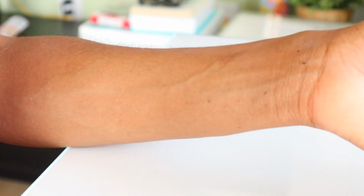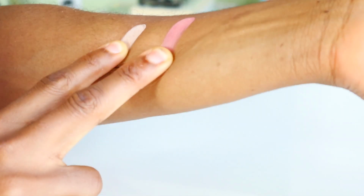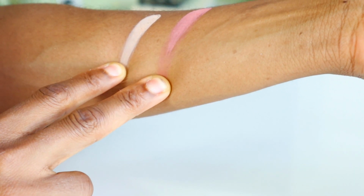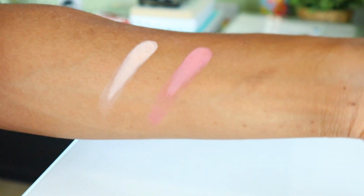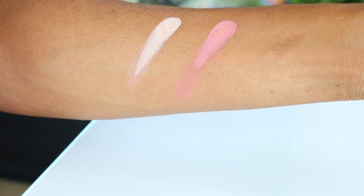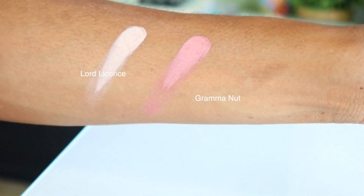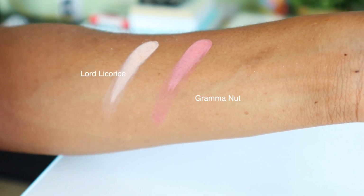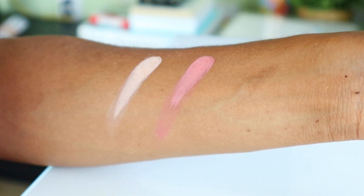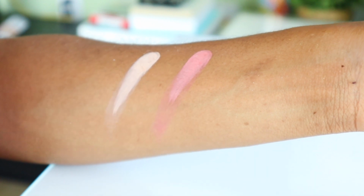The next two colors I'm gonna go in with are called Lord Licorice and Grandma Nut. Oh man, I actually like these colors a lot. You guys can see that. I like these two colors a lot. All right, Grandma Nut is really pretty. I really like that one. That's probably one of my favorite colors out of this entire palette, next to Sugar High. I really like Sugar High.